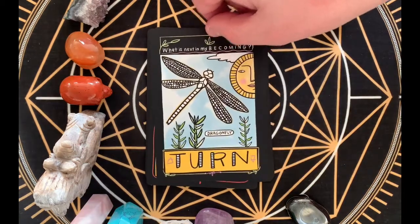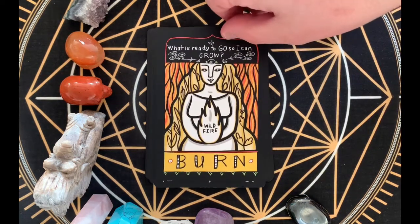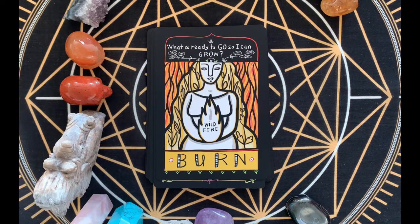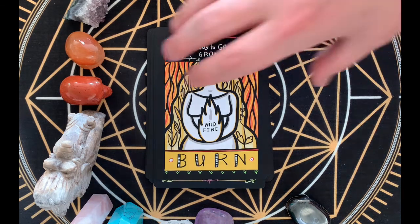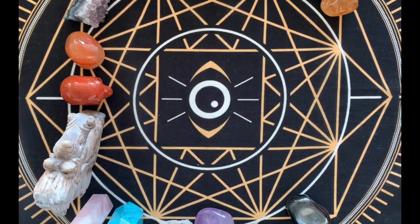What is next in my becoming? The dragonfly. Turn. And what is ready to go so I can grow? Wildfire. Burn. I love that. These are not in the order they came in, so I don't know if I specifically had to lay them out in a certain order, but I really, really adore it.